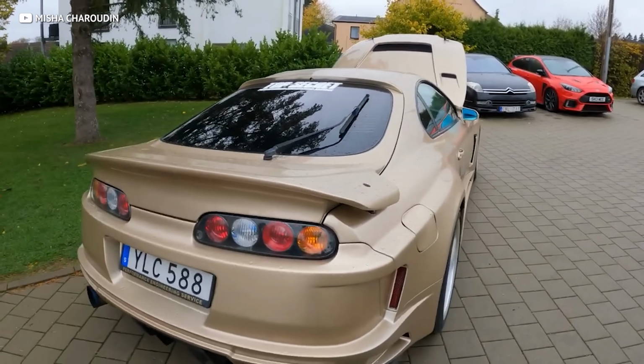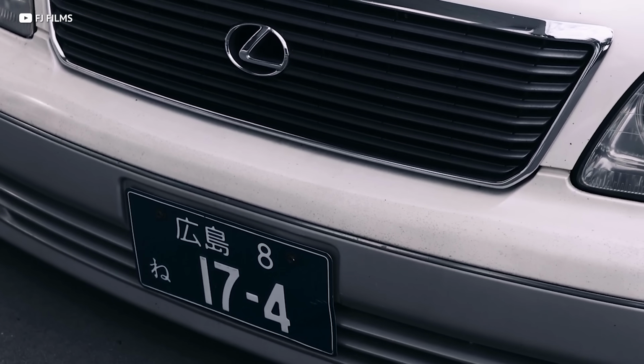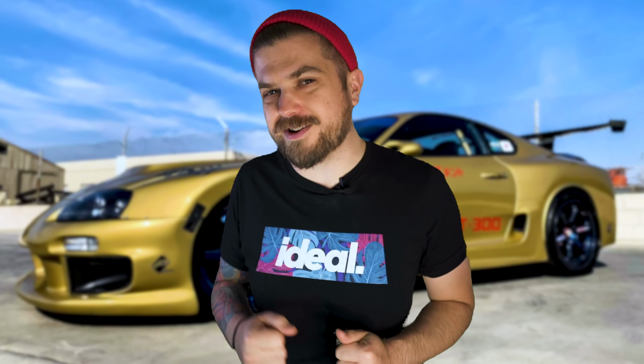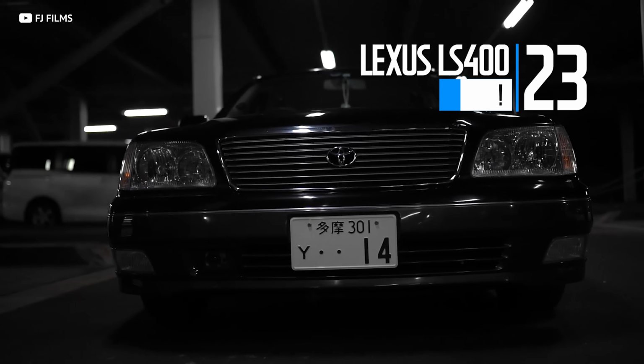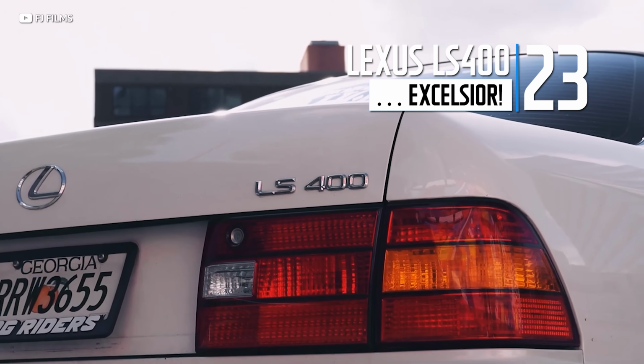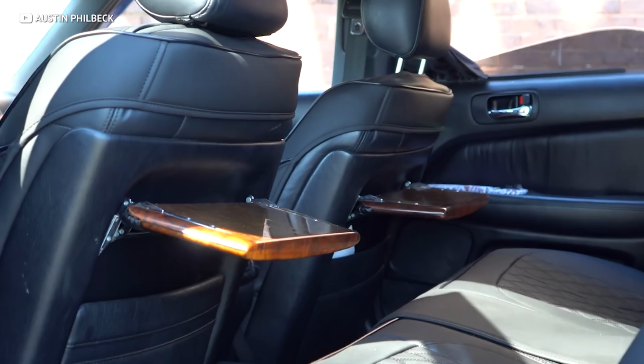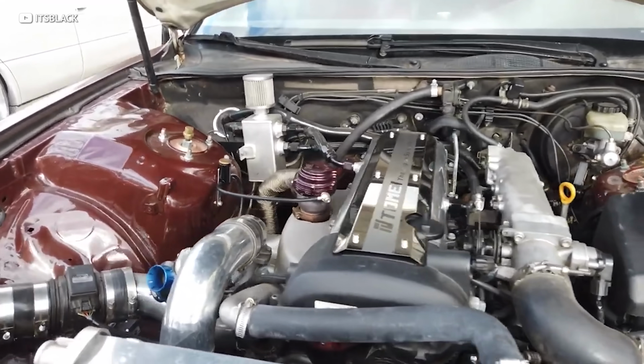Now, on the topic of big-bodied Toyotas, Lexus exists. And why does it exist? Pretty much because of the next car on this list, the Toyota Celsior, or the Lexus LS400 as you probably know it. This is the million-mile luxury cruiser with one of the greatest engines ever made, Toyota's 1UZ. Don't believe me? Just listen to one with a straight pipe.